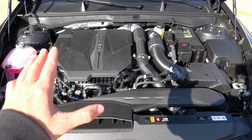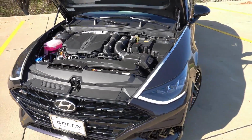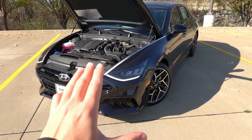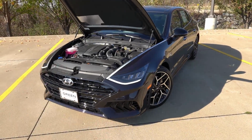Now this is a very powerful, very stout powertrain. It will definitely spin the tires, given it is only through the front wheels, but like I said, there is torque vectoring through the brake system on the front end, so that will help the Sonata. Obviously a little bit better tires will help them as well, but this is a very stout powertrain being sent through only the front wheels.